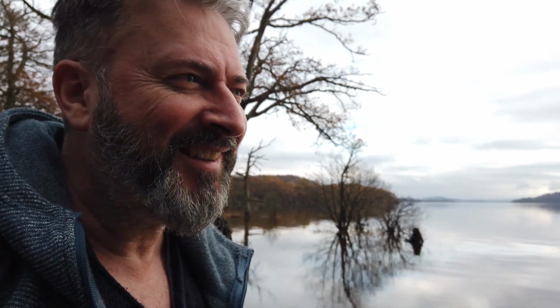There's a couple of spots. I think there's still about 3 hours till sunset, and there's a couple of places I want to visit which aren't at the loch side, further up in the woods, in the hills behind. So I'm going to go there first, and then I'll come back to this location, the famous submerged trees which you can see behind me, and I'll shoot sunset here.